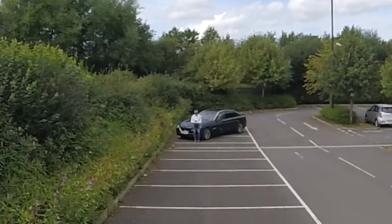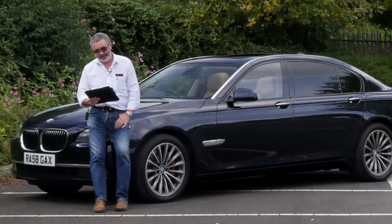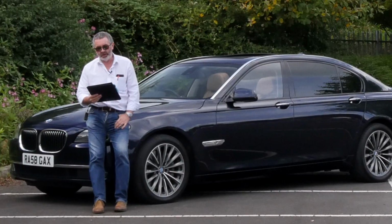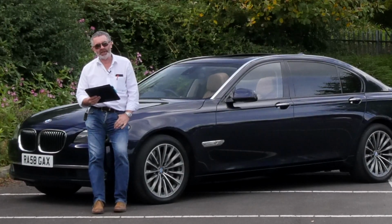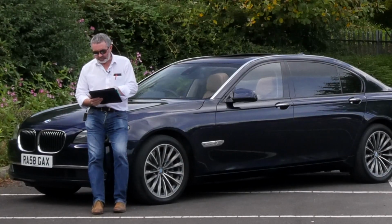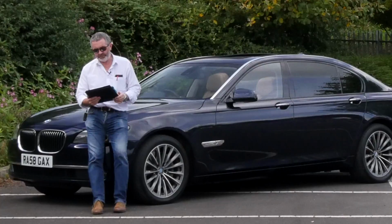New into stock, we've got something here just a bit special. It's a BMW 7 Series 4.4 750Li long wheelbase saloon. It's a 2009 on a 58 plate and it's done 45,251 miles.